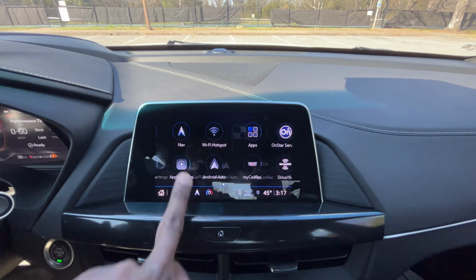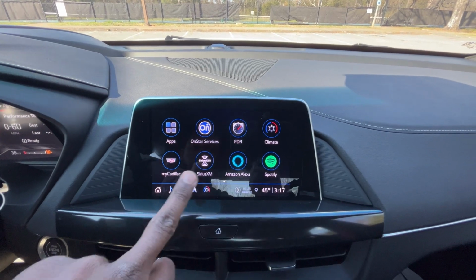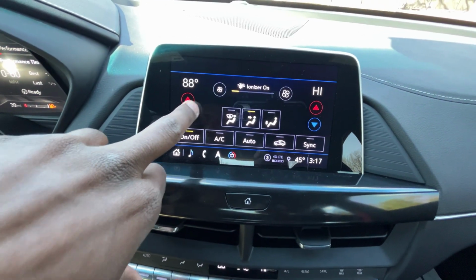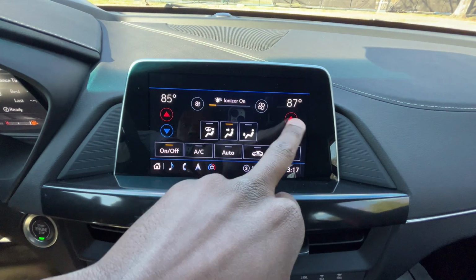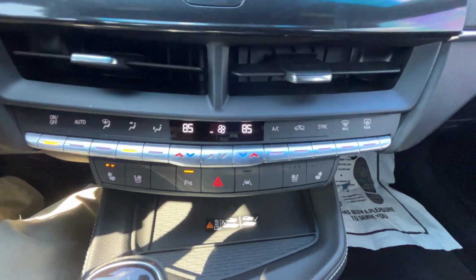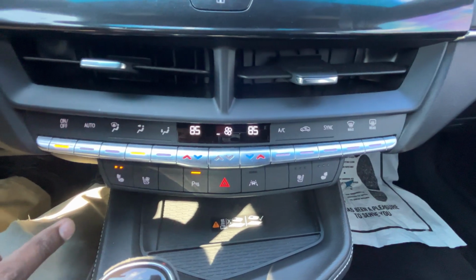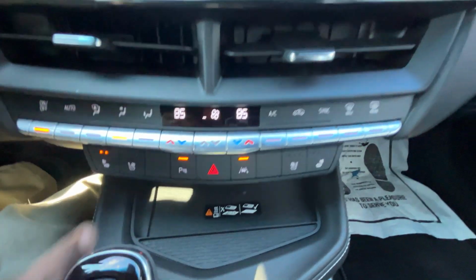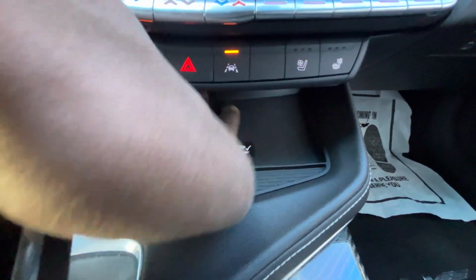And then you get a Wi-Fi hotspot, Alexa. We do have dual zone automatic climate control, so you can either use the screen here or you can use the buttons and knobs down below. And then we do get those 3-stage heated cooled seats for the front. Parking sensors here, lane keep assist with lane departure there. Nice wireless charging pad down in there.